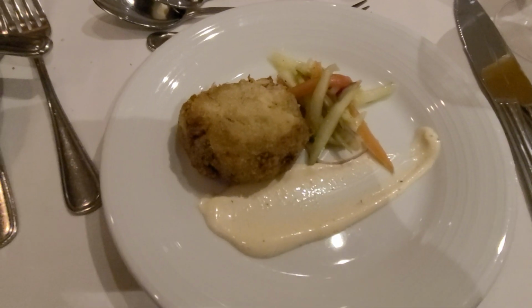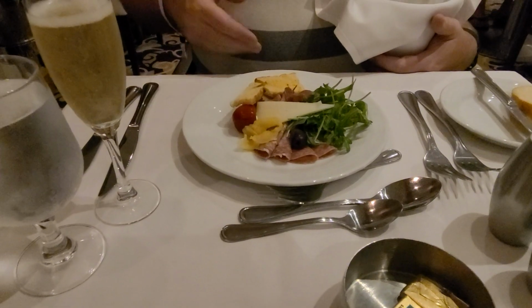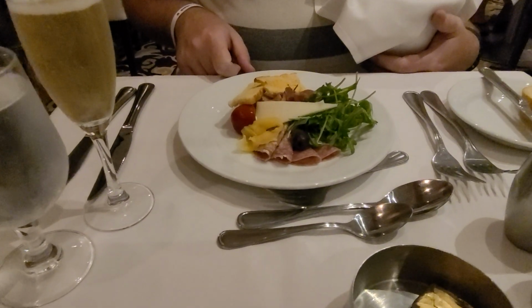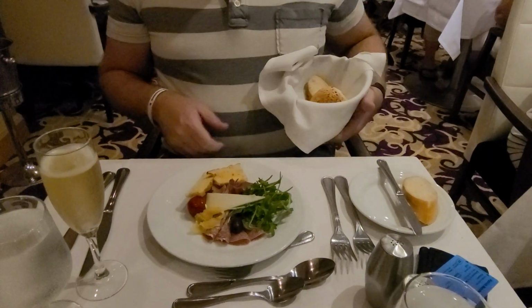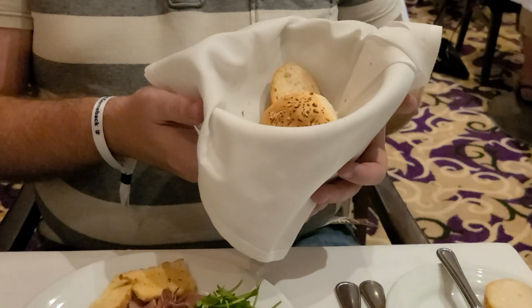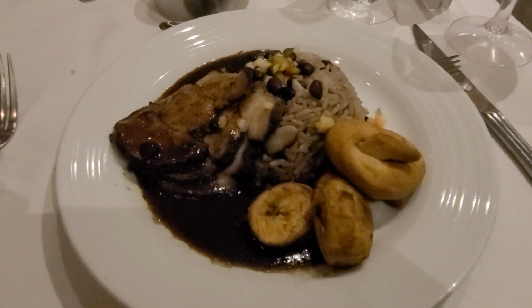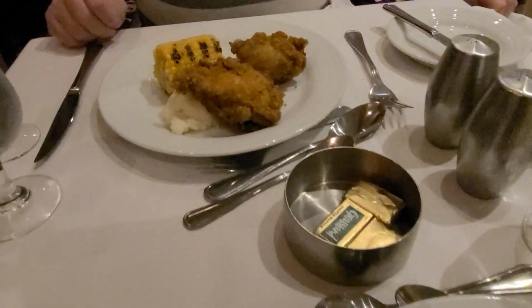Dinner time, and I got the crab cake here as the appetizer. You got the antipasta, which is the traditional thing, and then he's holding the bread, the rolls right over there, which is one of my favorite parts of the meal. The main course has arrived. I got the pork, you got the fried chicken.